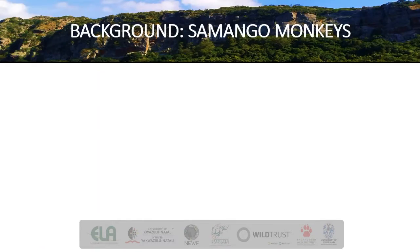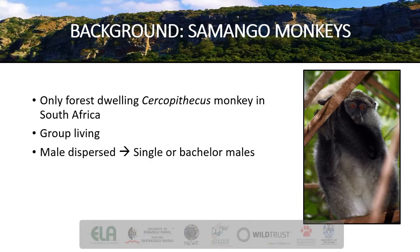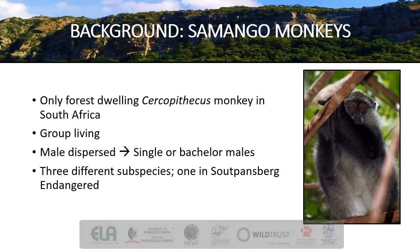First, I would like to give you some background on Samango monkeys. They are South Africa's only forest-dwelling Cercopithecus monkey, being highly restricted to high-canopy indigenous forest. They are group living, with one male leading a group of females and their offspring, and they are male dispersed. Males have to leave their maternal group when reaching sexual maturity to disperse, and they do so as single or bachelor males. There are three different subspecies of Samango monkeys found in South Africa, and the one in the Soutpansberg is listed as endangered.